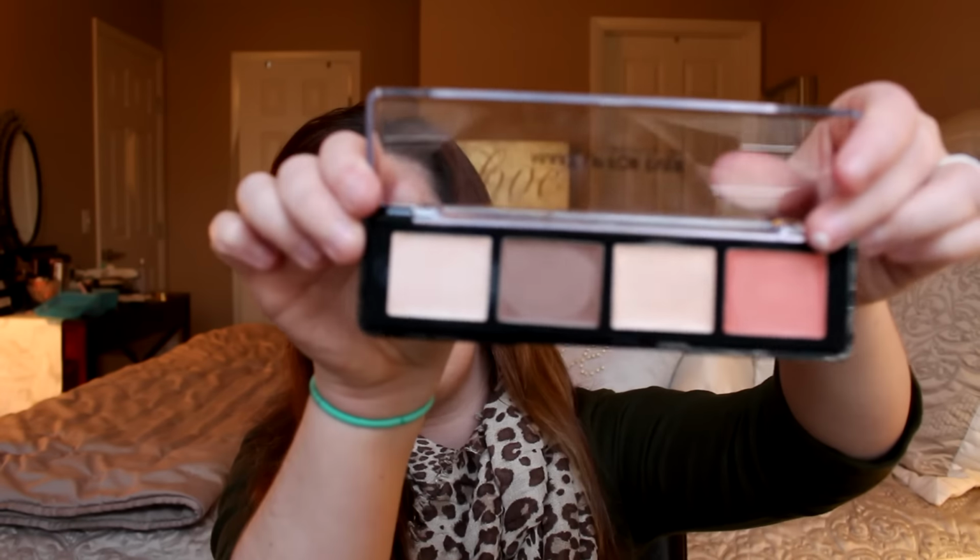So here's what it looks like up close, and I'm in the lightest shade, which is shade number 20, and this is sold at Makeup Forever's website or exclusive to Sephora, and it just launched last week as well. I picked mine up maybe on Thursday or Friday or something like that, so I was so excited because I had read about it and everything and was just waiting for it to launch at the beginning of March. So I was so excited that my Sephora had them.